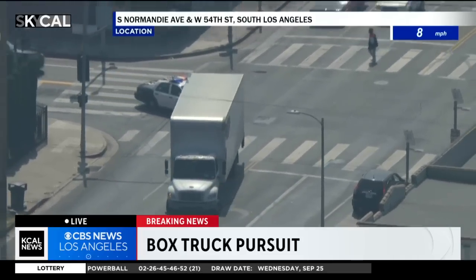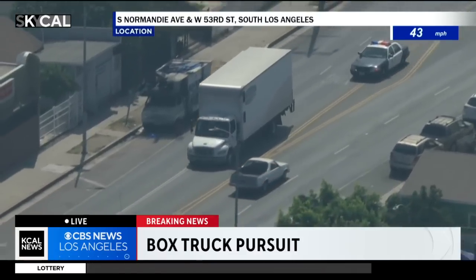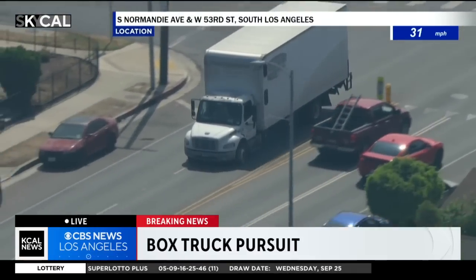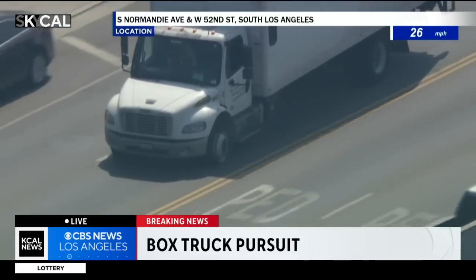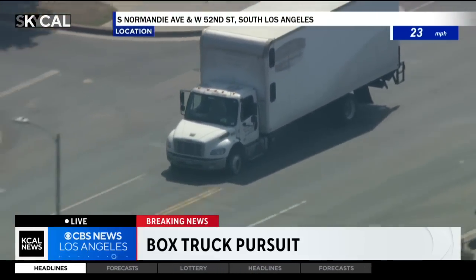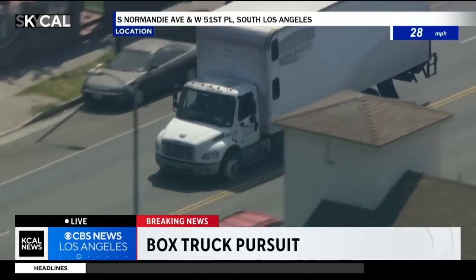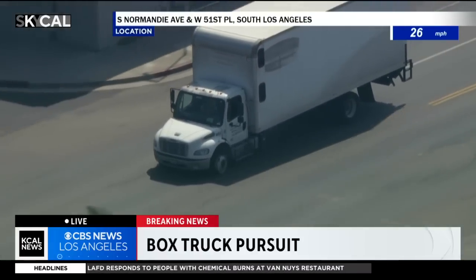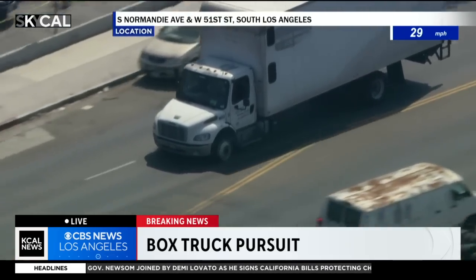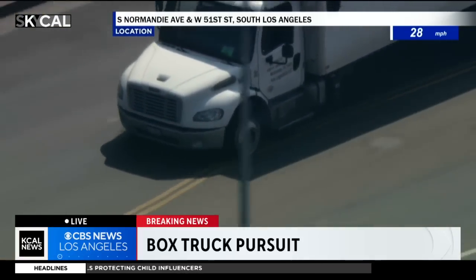Those tires there, they do look like they're going flat. I definitely see what looks like the front 2 tires of this box truck are deflated, and you can see actually right there on the driver's side, the rim is now come across. It's come out, and that's going to overheat and make this truck extremely difficult to maneuver here as they continue through a very crowded area of South LA. This is Normandy and 51st, as you can see here. SkyCal has the GPS system activated at the top of the screen. Speeds 27 to 30 miles an hour, very fast for a vehicle of this size with no front tires.